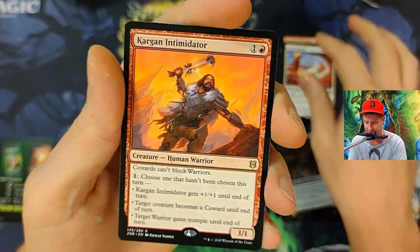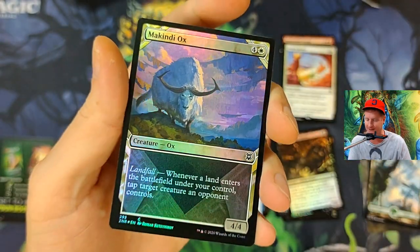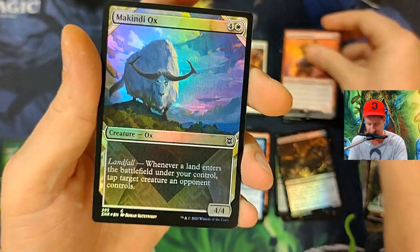Let's make a mythic pile too for fun. The Intimidator and an Ox. I think there's one more behind this. I think there is. Here we go.